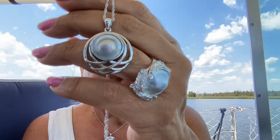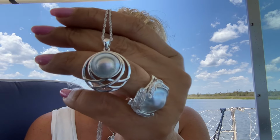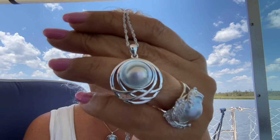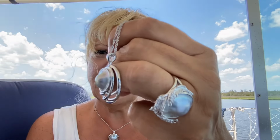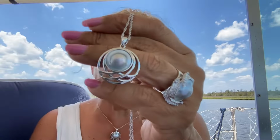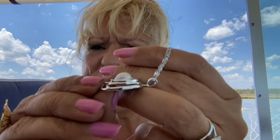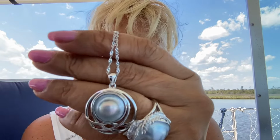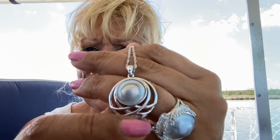But let's start with the necklace. This is a platinum cultured South Sea Mauve pearl. It's done in sterling silver. That is a 15 millimeter pearl that you're looking at in the necklace. It's SPL 907. This is 5 payments of $13.99. And it looks like it's exploding out of the mollusk when you look at that.